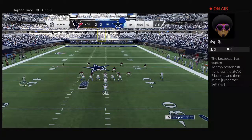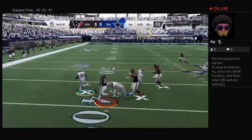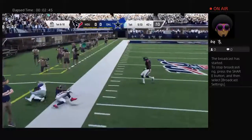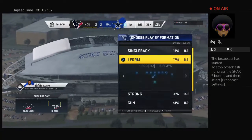Gun. Mike 41, Mike 26. Here's the first carry for Ezekiel Elliott. 23 yards on the pickup there and a first. Well, no slow start here. A couple nice chunk plays back-to-back.